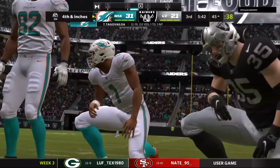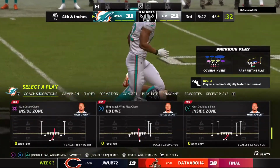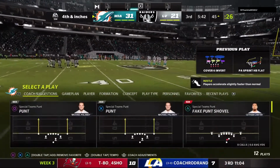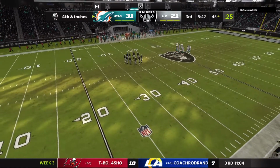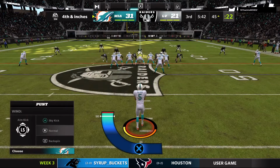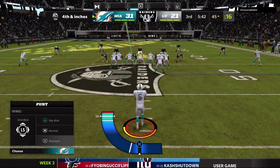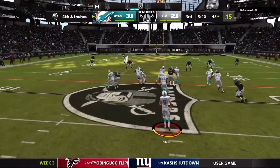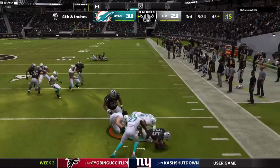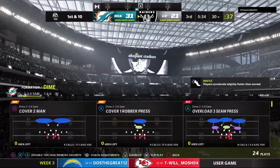Oh, this will be incomplete. The rush gets home just as he was letting that go. That could have been worse. Instead, it's 4th down. Here's Michael Palardy now, as he should be able to pin him back deep here with his first punt. Oh, it's a wobbler here. So that'll be marked down as a 19-yard punt. And the Raiders will take over now, 1st and 10.